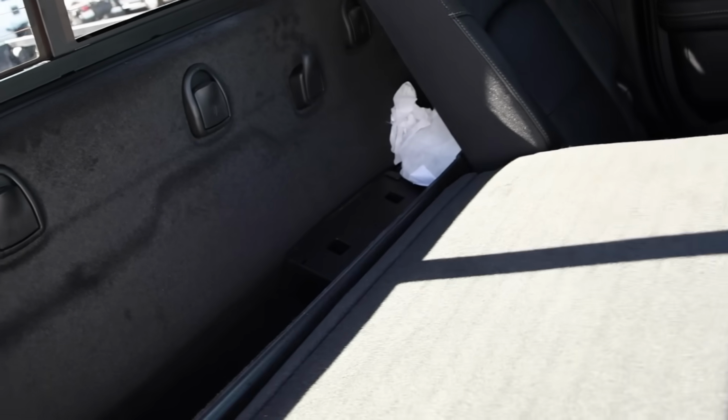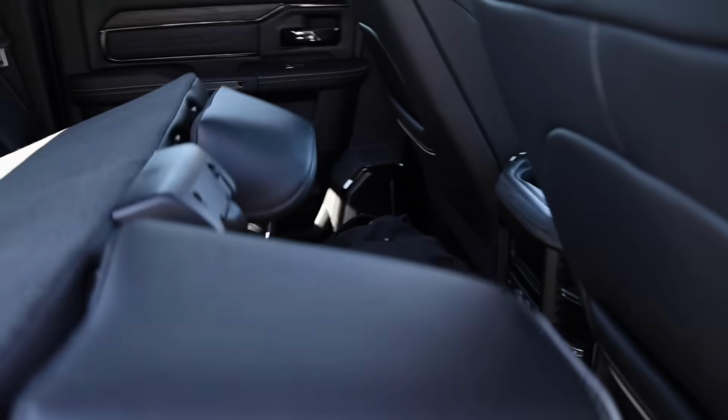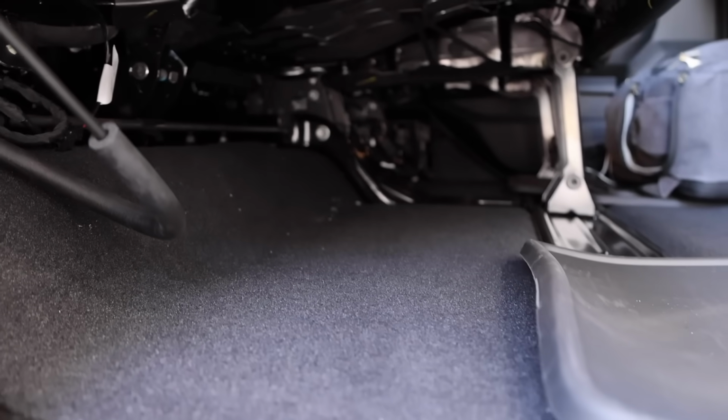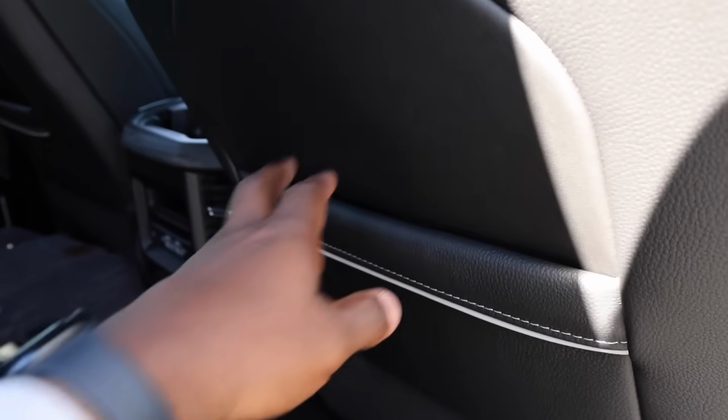Look at that. No other truck has this. And I use all of that storage there. I also use all the storage underneath too, because we used to live full time in our RV and it came in handy. Seat back pockets.